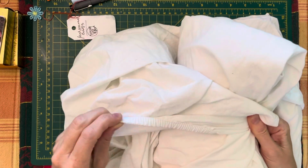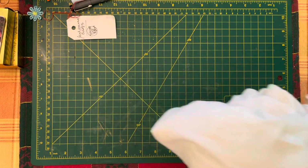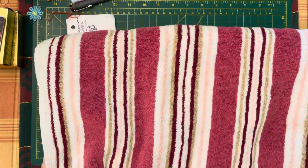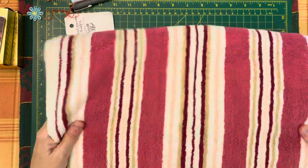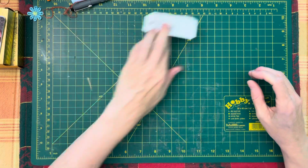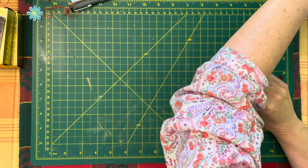Another fitted sheet, super inexpensive, 100% cotton, queen size, so that should keep me in material for at least another week. And last but not least, has nothing to do with a quilt or anything, and this is a towel, and I needed a cat towel. So that's what this is, and nice and big, nice and fluffy. We'll get it washed, and then we'll start to use that. So I think that is, oh, no, at least one more story.